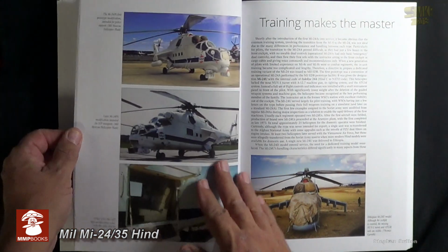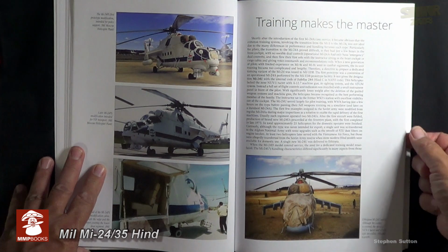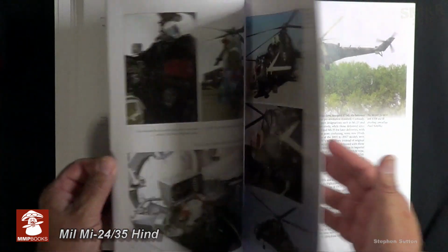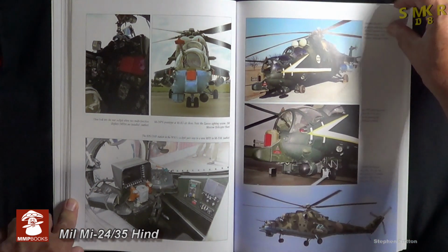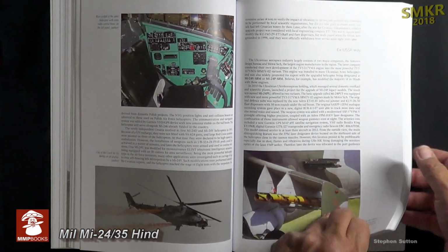This highly illustrated and documented book of the Hind Helicopter is a must, and the photographs in here are extraordinary. The walk-arounds are very complete and precise and clear. Don't pass this book up. It's a must-have for the scale modeler and helicopter enthusiast out there.